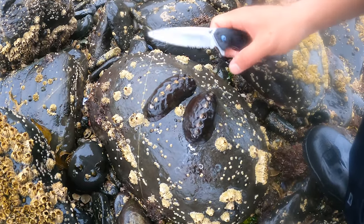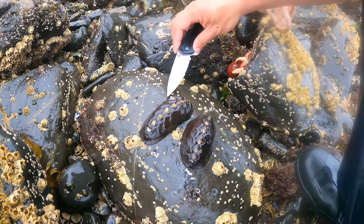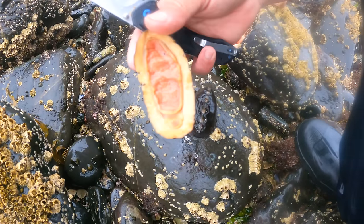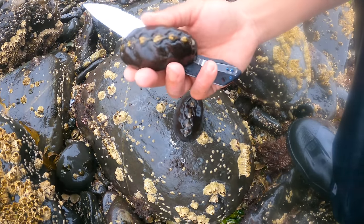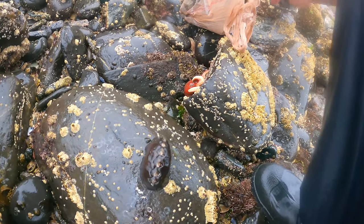So these guys right here, these are called Titan, also known as gumbo. And the native people here in Alaska eat them all the time. Boil them up. You can prep them, and you can eat them. So let's try these.